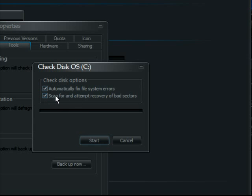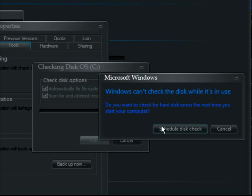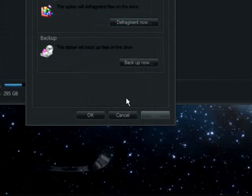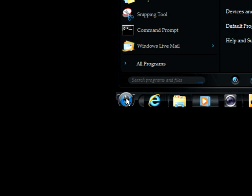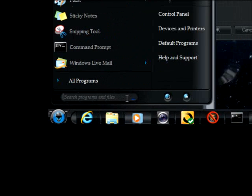This is going to take about an hour and a half to complete, depending on the size and speed of the drive you have. And hit start, and this will pop up. Because you're using your computer, which is your operating system drive, you can't do it. You are going to have to schedule a disk check. After you do that, if you're not doing anything else, you can do this in an hour. You don't have to do this right away.